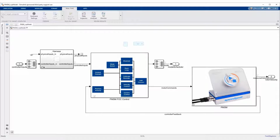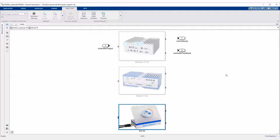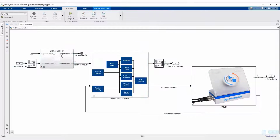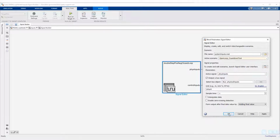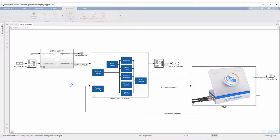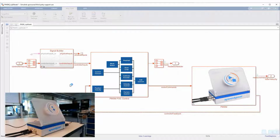You can see it looks quite similar, but the plant model has been replaced with I/O interfaces to drive the real motor. I'm using a Speedgoat configurable I/O module, which is configured to enable PWM generation, quadrature decoding, and analog and digital signals. I'll set the stimuli to the same coast-down scenario and, with a single click, compile and run the model on the real-time target machine. You can see the video of the motor performing the experiment.